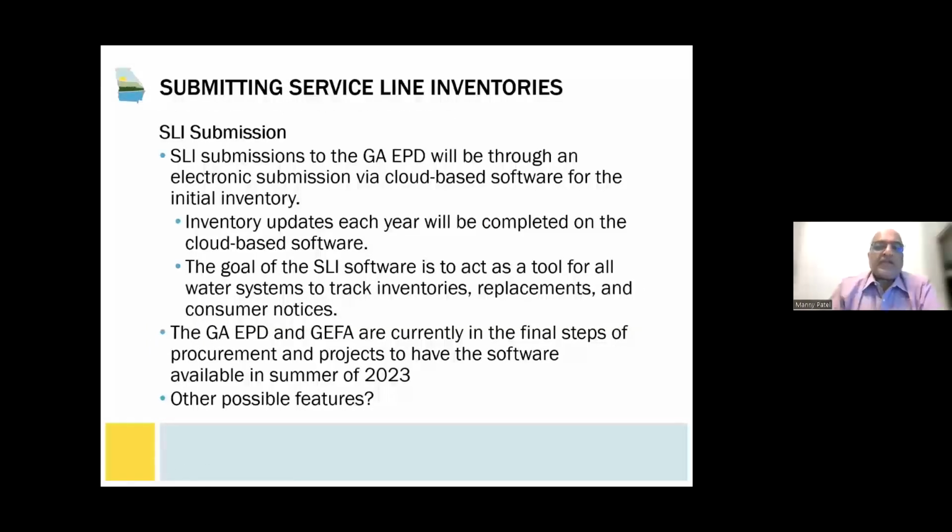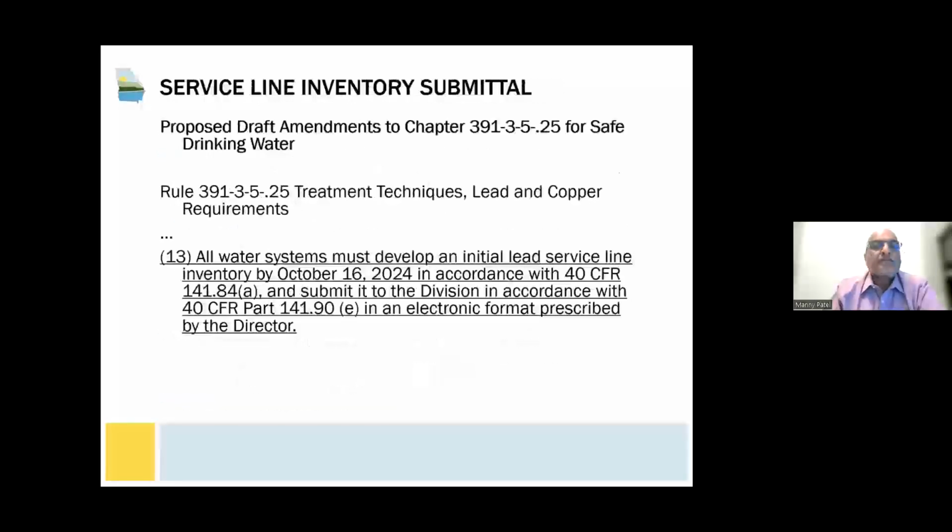Submission to the EPD will be through an electronic submission via cloud-based software for the initial inventory. Inventory updates each year will be completed on the same software. The goal of the software is to act as a tool for water systems to track inventories, replacement, and consumer notices. EPD and GEFA are currently in the process of finalizing the procurement, and we should have the software available for use by summer of 2023. There are a few other possible features in the software that we'll consider in the future.